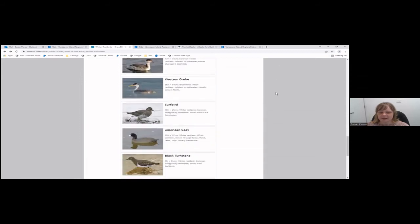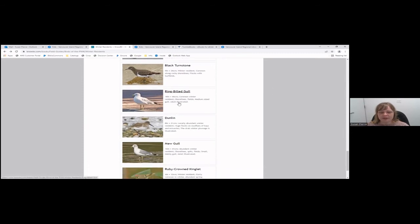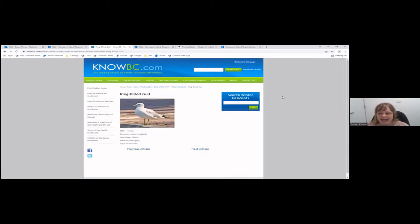So another one that we're going to click on that you might be familiar with is called the ring-billed gull. So again, you'll see a larger picture of the ring-billed gull, and it'll talk about where the ring-billed gull lives and some of the features of how it looks.